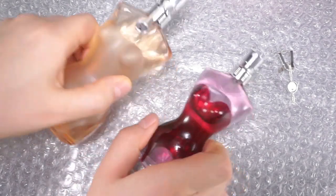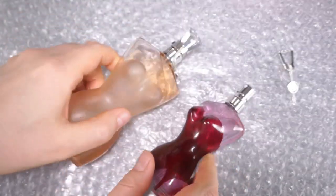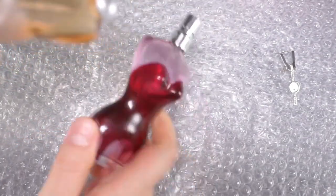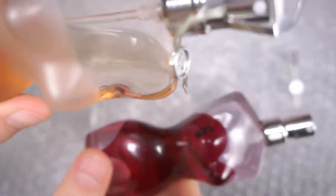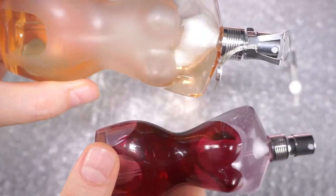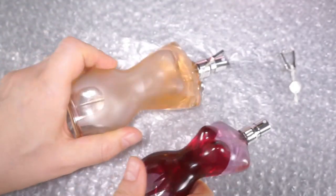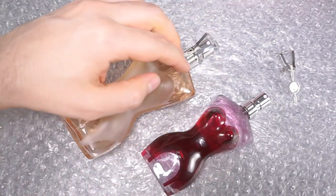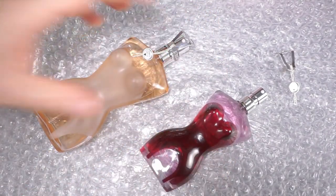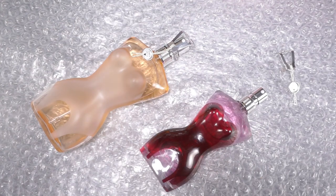And you can see even the way that they've colored the liquid. This one has a peachy tone to it and this one is rose. It's very, very different. And they are telling us that these are different products. And even though you smell the DNA of both of them and you know that they are Classique, this one delivers a facet that is way more seductive.